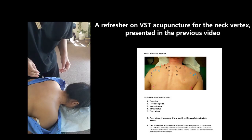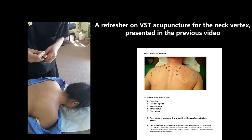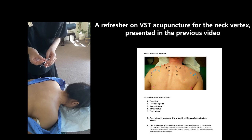Next, we will work on kinetic shoulder procedure, which includes VST, vertex synchronizing technique of the neck. Okay, so we are doing VST acupuncture for the neck vertex. We're going to start on the trapezius muscle, and we are just going to work our way down.